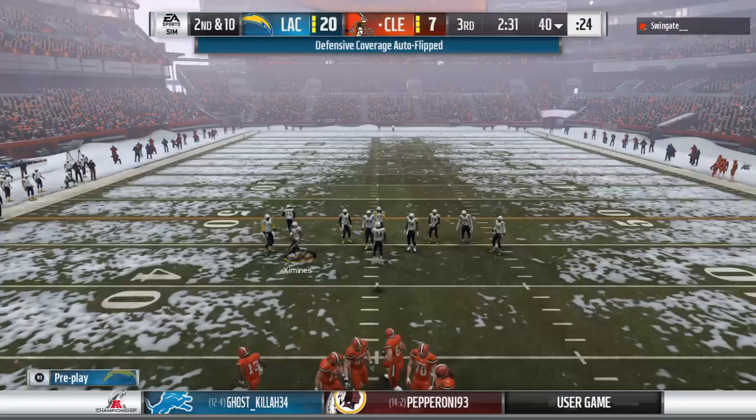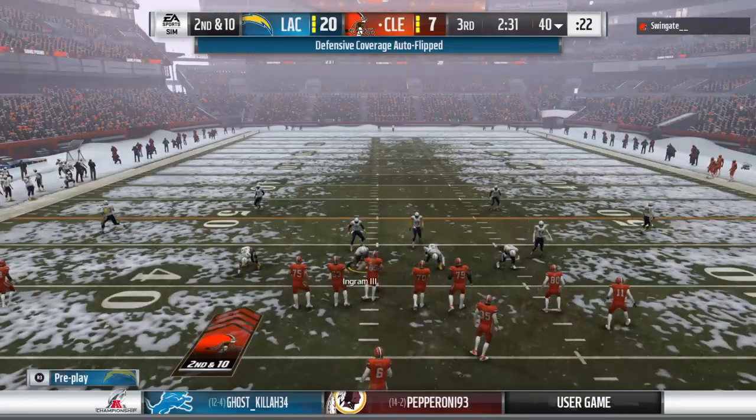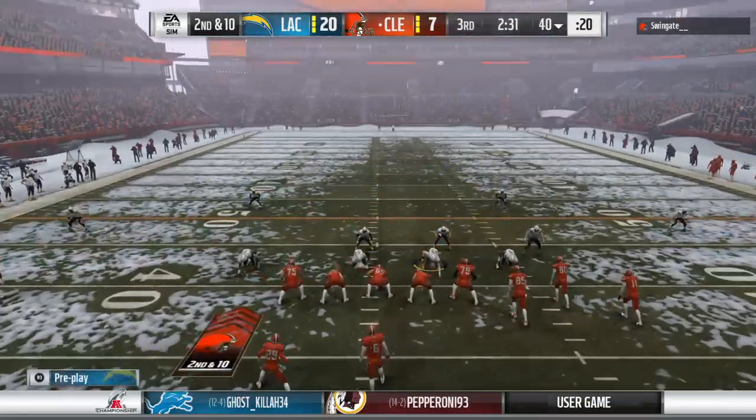Yeah, chill with all that contact and talking. Another incomplete pass. I'm about to do some second down bullshit.